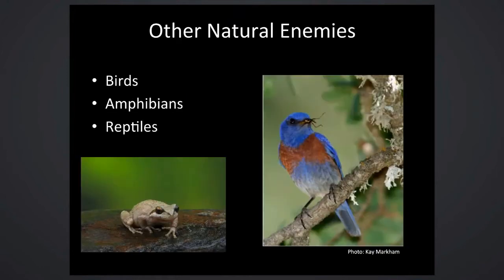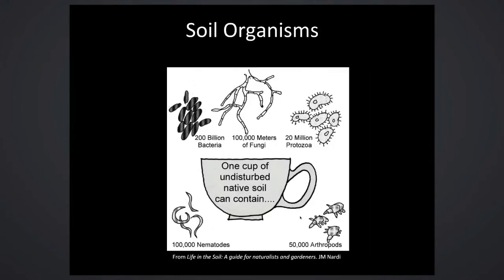Okay. And so here's a couple other natural enemies. Here's a little Pacific chorus frog, and there are a lot of insect-eating birds. I'd like to just briefly mention soil organisms, because soil is the foundation for everything. And if we don't have healthy soil, we can't possibly have a healthy landscape. It always stuns me how much life there is in the soil, and the interface between the soil and the air that we live in is a really interesting place with a lot of activity. And this illustration came from a book I love, Life in the Soil: A Guide for Naturalists and Gardeners. It's a terrific book if you want to understand more about the organisms that live in the soil.